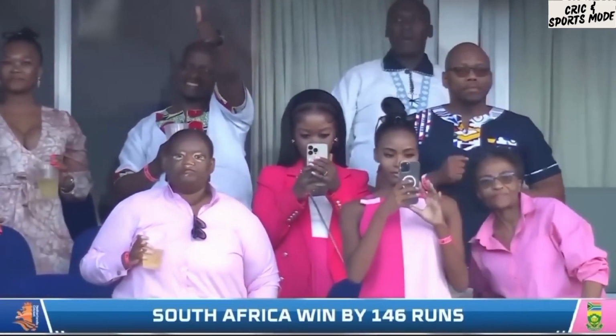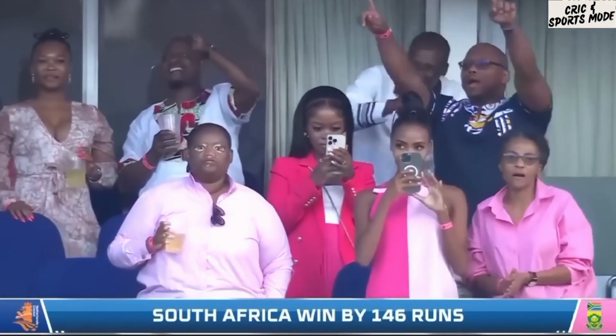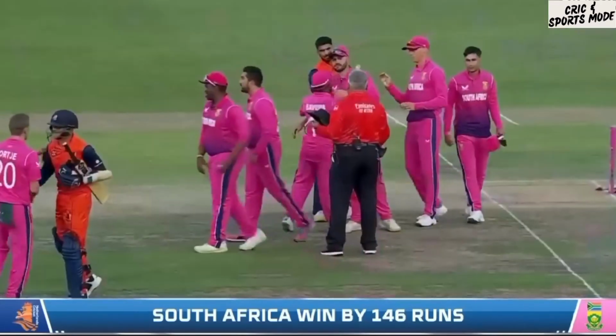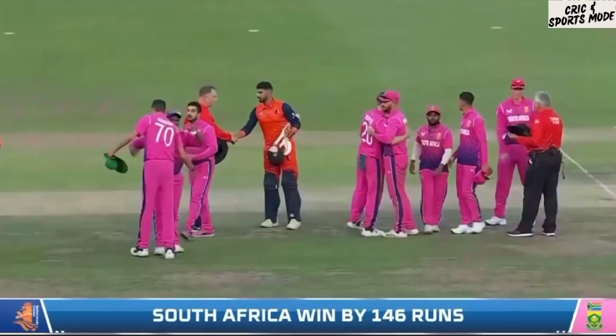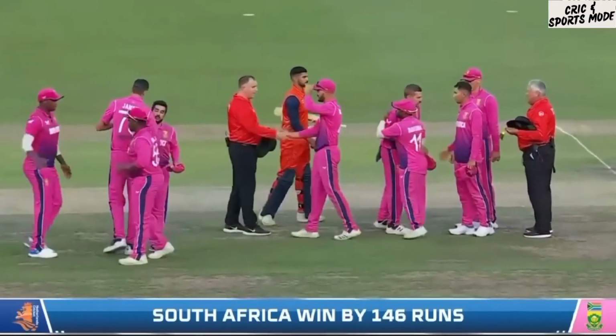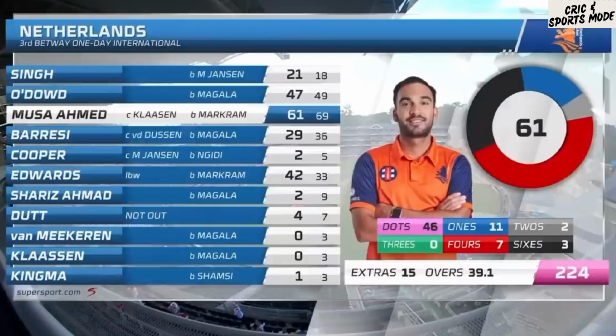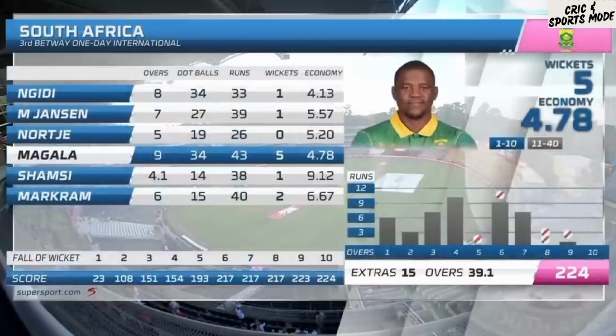There was a high expectation of them coming into Pink Day, coming into the Wanderers in a home series, to perform. And that's what they've done. Led by Evan Miller and Sisanda Magala, putting on a show for this crowd today. Top of the order, 47 for O'Dowd, Musa Ahmed 61, 29 for Baresi, and then Edwards, the captain, with a 42. That man, Sisanda Magala, first fifer on the international circuit. 5 for 43 off 9.